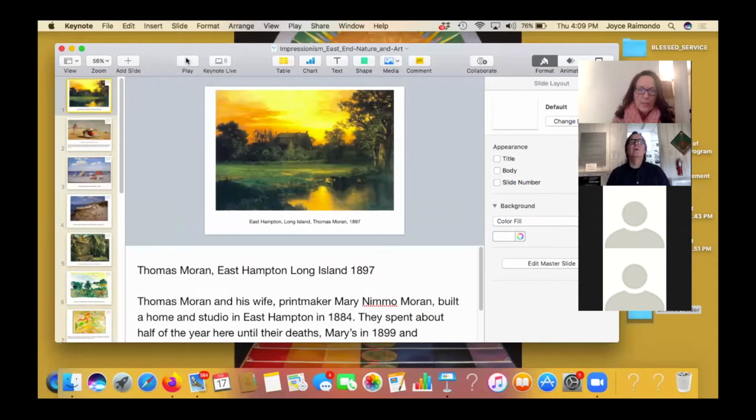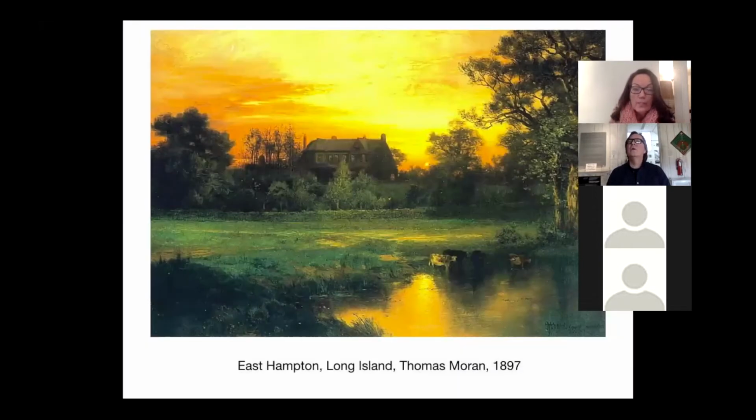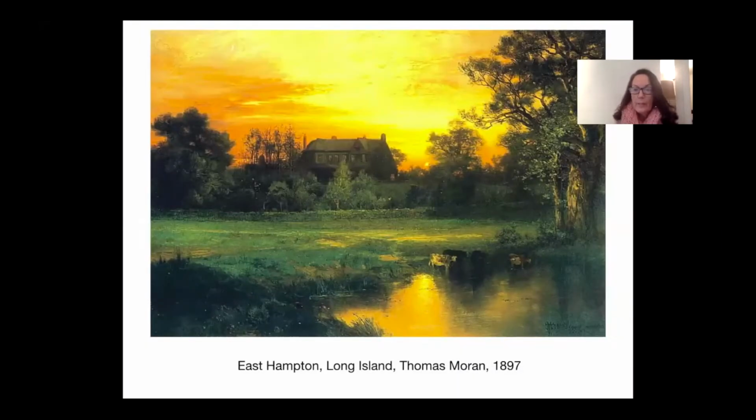So I just want to show you very briefly on a PowerPoint a little history of how these artists responded to nature on the East End. Then we'll bring it up to date with Eric. As early as the 1800s, artists assembled in the Hamptons, most famous being the landscape painter Thomas Moran. And today, Thomas Moran's house is also a landmark in East Hampton and open to the public.